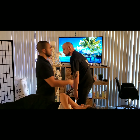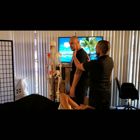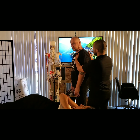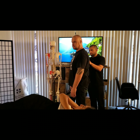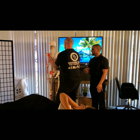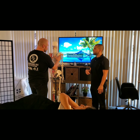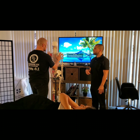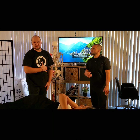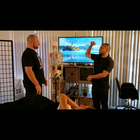We would need to activate these lower rhomboids so that they pull the scapula back in place. We have to release the SCM here, because that's also pulling you down and forward. We have to open up the pecs and the lats. Let's activate the lats, because the lats are also attached to your humerus bone and your scapula. And this is rotated forward, so they get stretched. People get the anterior serratus anterior tight, and the posterior is overstretched. So we need to work on this muscle. That's when we have them pull the arm down, right?